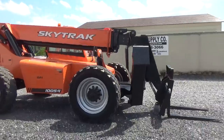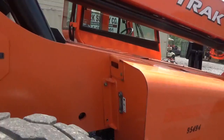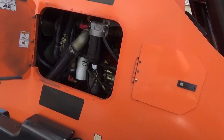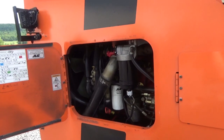You can see right here, starting out, side panels are very nice and straight. The application that this machine was in, it did just a lot of lift and set work. It wasn't a machine out on a job site. We know the machine's background and history. Very good working and running machine.